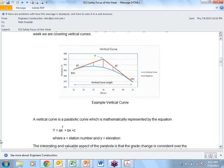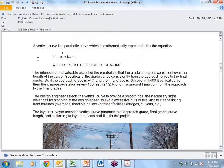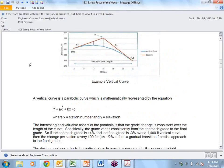The vertical curve, let's see. Chris Palmer will know this one by heart, right? The vertical curve is a parabolic curve which is mathematically represented by an equation, y equals ax squared plus bx plus c. So basically it's just a formula that we use when we calculate it, and y is the vertical component that you're calculating, and x is the position of where you are along the curve. When you plug in your position and you square it, multiply it by these constants, and then add the correcting factor, you will get different heights to add and subtract to the curve.